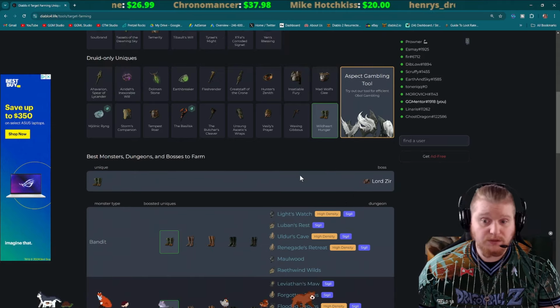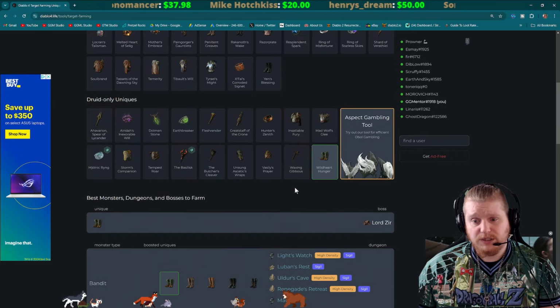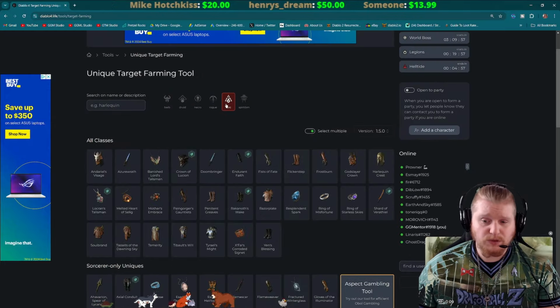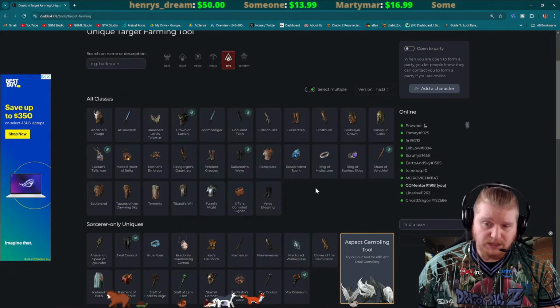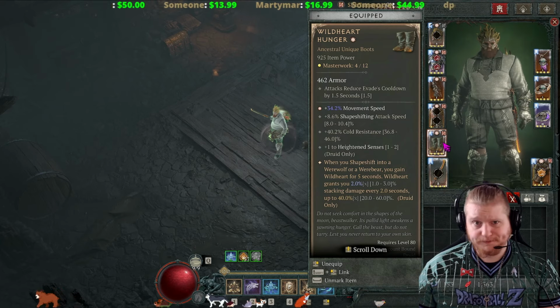Another way that you could potentially do it is just buy them off of one of the trade sites with gold, and instead farm Lord Seer with the Sorceress, get yourself a really nice Fractured Winter Glass, sell the Fractured Winter Glass for a large amount of gold because it also drops from Lord Seer because Fractured Winter Glass is super expensive this season, and then maybe just buy yourself a nice pair of Wildheart Hungers. That's probably what I should do.